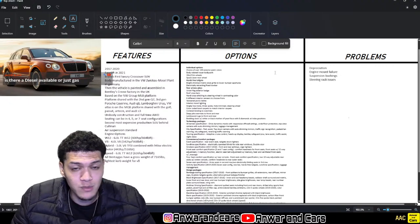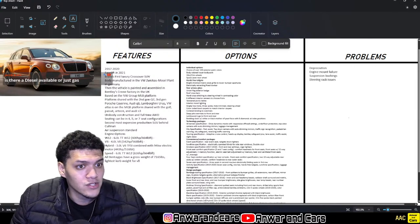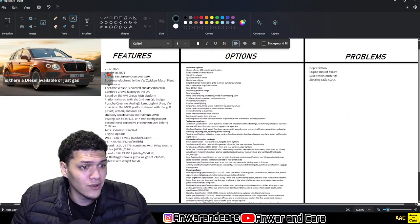We'll go over the wheel options when we look at the brochure right after this. You have your option for the Space Saver rear wheel, hands-free tailgate, so that's an automatic tailgate. You have a bright chrome matrix style grille to lower bumper apertures. Basically all this stuff will be in chrome, which is what it usually comes in standard. However, you can have that as an option if you have some black trim.